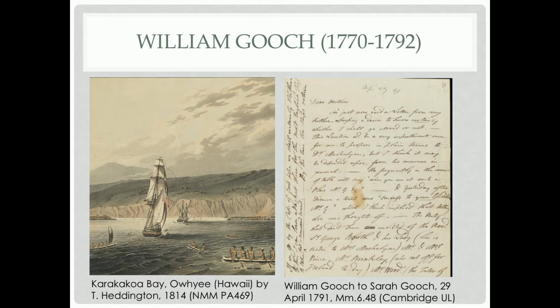William Gooch is an example of someone who wasn't known to Maskelyne through these routes as Greenwich assistant or nautical almanac observer, but he was a keen young mathematician who sadly died on the voyage that he was on when he was killed in Hawaii. But he'd been suggested to Maskelyne by a friend and a fellow commissioner of Longitude, who was Samuel Vince.